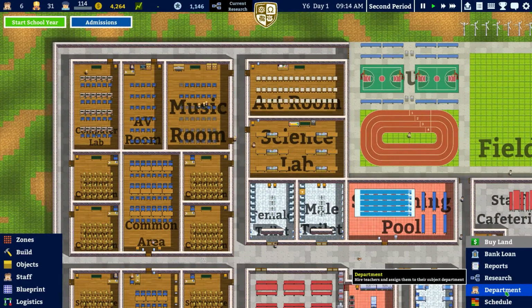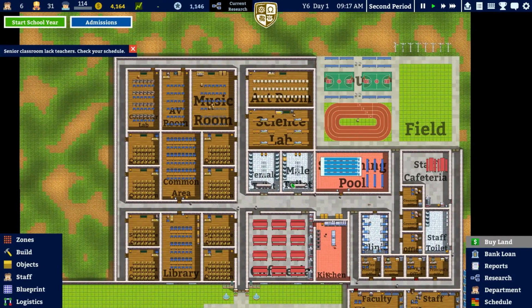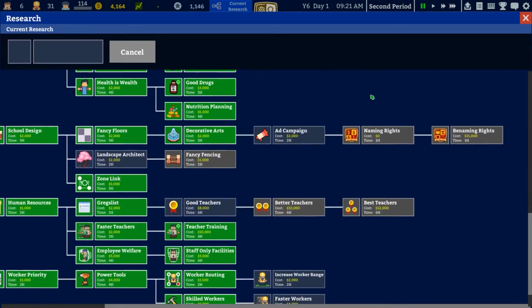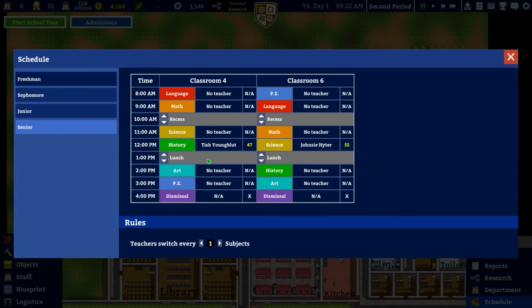In terms of the departments, we do need to hire some more people. So what I'm going to do is hire someone who's really good at PE, because quite frankly we need them. We don't have the amount of money required. Okay, that's interesting. Ideally I would not hire anyone and instead go up this good teachers, better teachers, and then best teachers. But I need extra teachers. If we check schedule, you can see we don't have teachers for all of them. So we need more teachers. It says language, maths, science, art and PE.